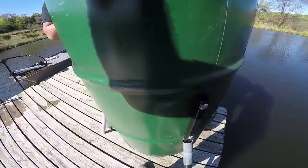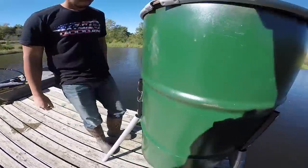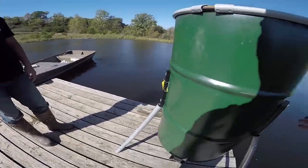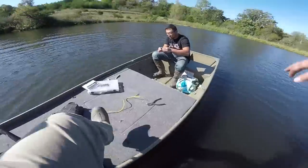That's it. Boom. All right, well, she ain't coming off. Perfect. Well, that should last us the rest of the fall, at least, till winter. All right, let's go catch a fish.